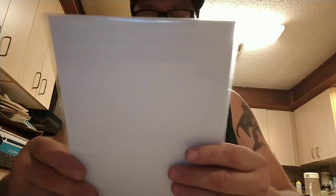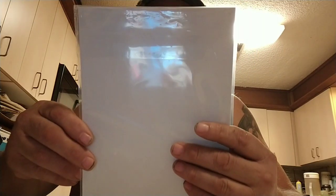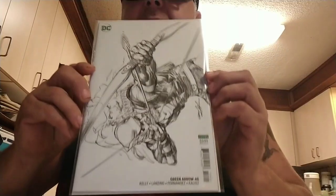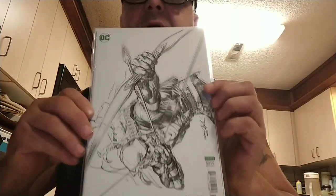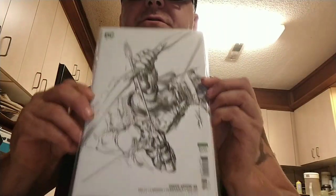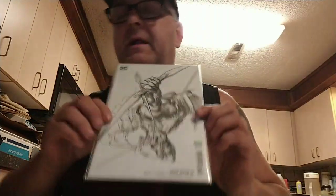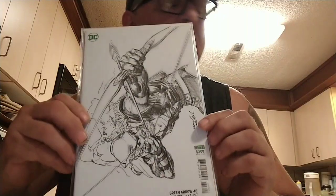Alrighty, got it upside down. Oh, nice. Green Arrow number 48, the sketch cover. That's pretty nice. 48. That's not the first. Could that be the first John Diggle appearance? I don't know. I'll have to look it up. But anyway, I love the cover, so it's great. Let's see what the cheat sheet has to say.